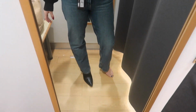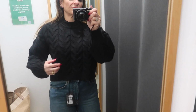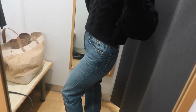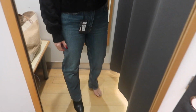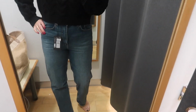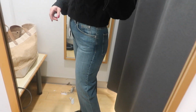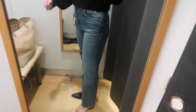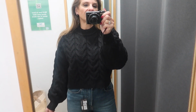The second item, now this has been a great big dilemma for me, and it's these jeans here. I love them, I hate them, I love them. I've been in and tried them about 3 times now with different types of boots and tops, and they're a different style to what I would normally wear, but I love the colour of the denim. I do like them, but it's a love-hate relationship, so they haven't come home with me as yet.